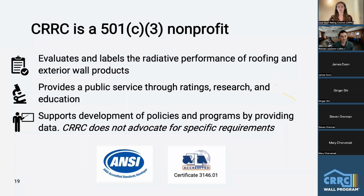The CRRC is a 501(c)(3) nonprofit organization. We evaluate and label the radiative performance of roofing and exterior wall products. We provide a public service through product ratings, as well as technical research and education activities. This supports the development of policies and programs centered around energy efficiency and mitigating the impacts of the urban heat island effect. We do this by publishing the radiative performance of rated products in an online directory, and that data is used by policymakers and program developers to evaluate policy options, incentives, and programs. And as Ronan mentioned, it's also used to help consumers identify products that comply with these policies.